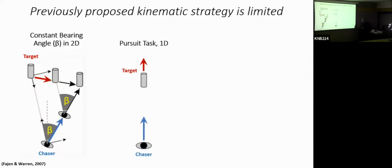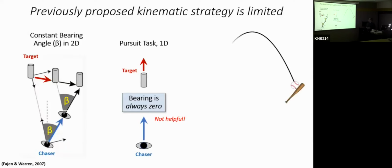But in a one-dimensional pursuit task, this doesn't really help as much, because the bearing is always 0. So it just doesn't really tell you anything. The only thing you need to know is that your chaser speed needs to be faster than the target speed, but this is more or less trivial.